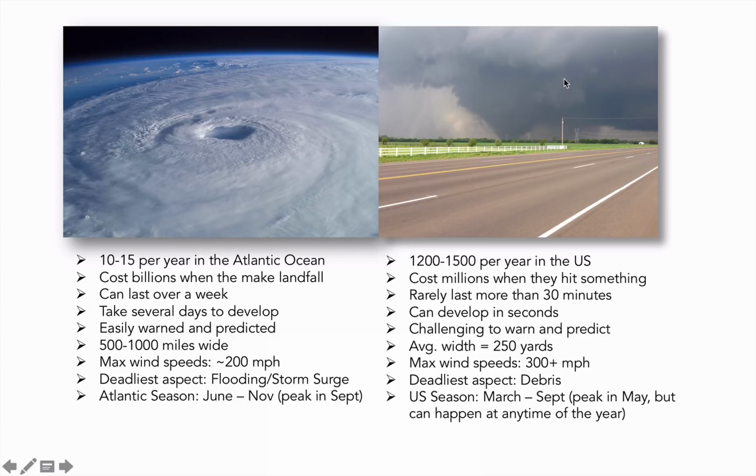Hurricanes can last over a week. Tornadoes, maybe 30 minutes or more. How long does it take for a hurricane to develop? Several days. We can have tornadoes develop in seconds. We are much, much better at warning for hurricanes and predicting them. It's nearly impossible to warn on a tornado more than just 30, 40 minutes in advance.